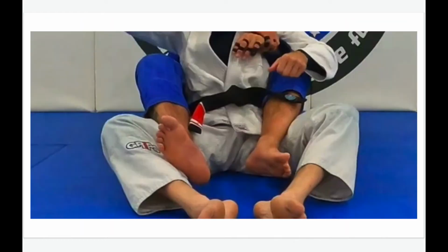Harness. A harness, sometimes called a seatbelt, is a configuration of our arms around the upper body of our opponent when they are in front of us and we are on their back. Having a harness control, connecting your upper body and your opponent's upper body from this position, is generally regarded as one of the main two components for controlling their movement from their back. The other is using your legs as hooks.